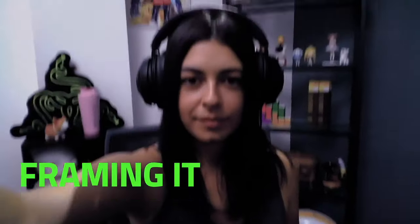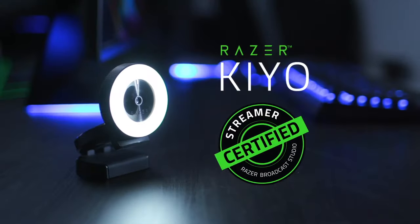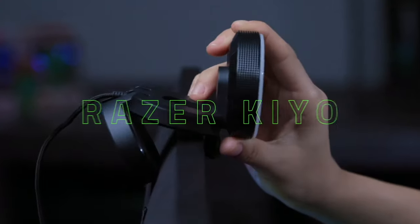Kiyo is also fully compatible with XSplit and OBS from the get-go, no setup is needed, yet it also offers full customization, letting users adjust profiles, the camera settings, and add presets. Other bonuses include a tripod thread and an omnidirectional microphone.